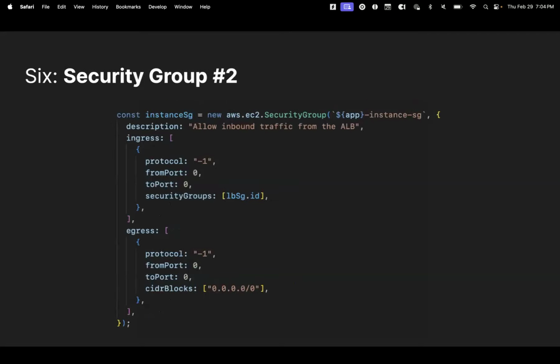Now we need another security group, because remember we have our private subnet. And the only thing that this is going to allow is traffic from the load balancer. And you can see that here. If you look for this security groups array, we're passing in the thing that we just created.